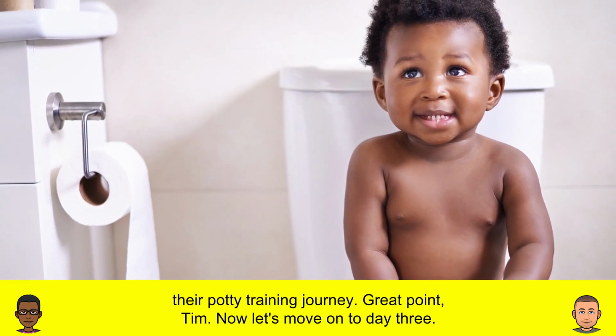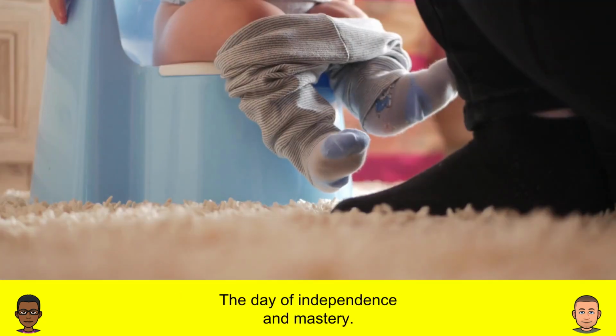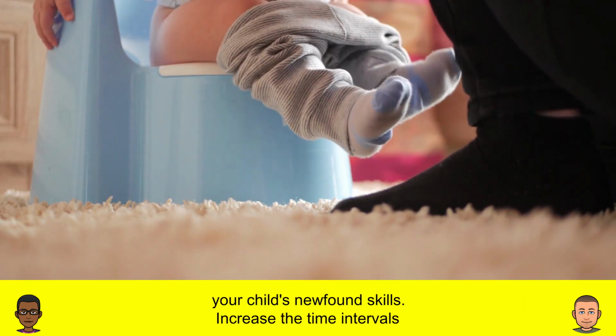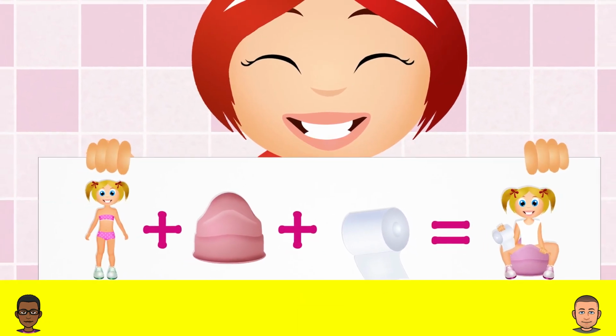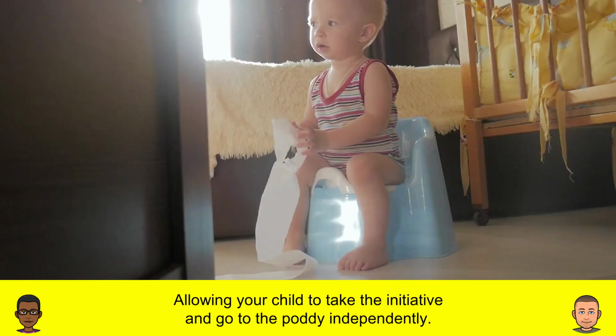Now let's move on to day 3, the day of independence and mastery. On this day, we want to encourage self-reliance and solidify your child's newfound skills. Increase the time intervals between potty breaks to 1 to 2 hours, allowing your child to take the initiative and go to the potty independently.